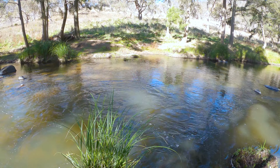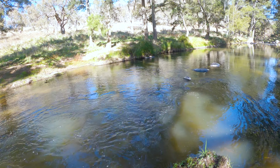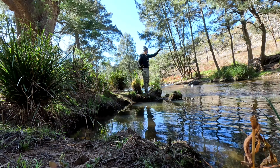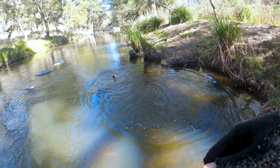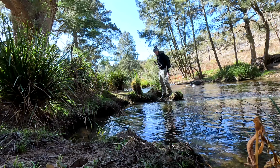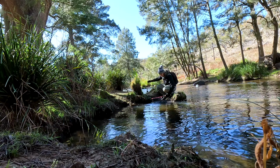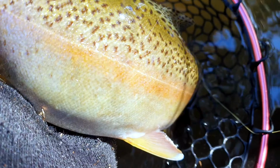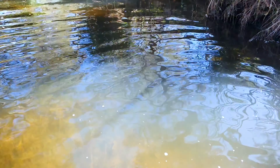Good rainbow. Very nice fish. Woo-hoo. She's an active one. Feisty rainbow trout that one was. I reckon I have a chance of getting another one out of here too.